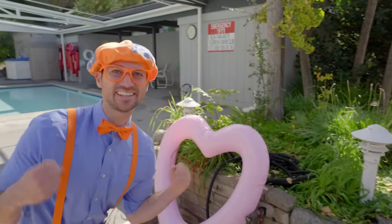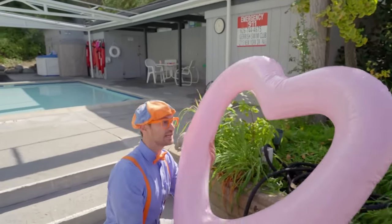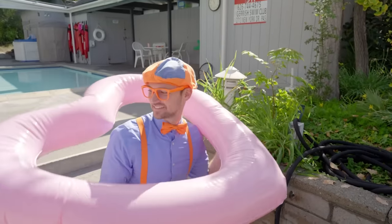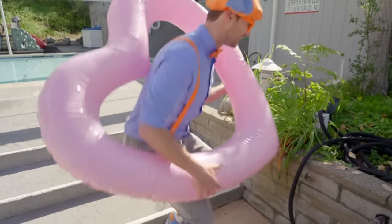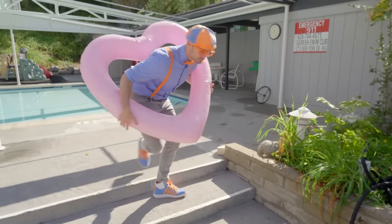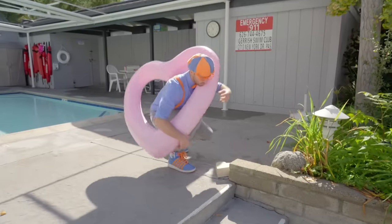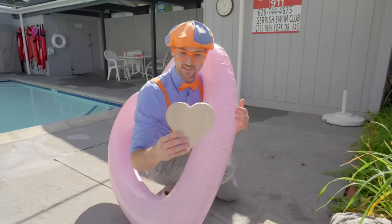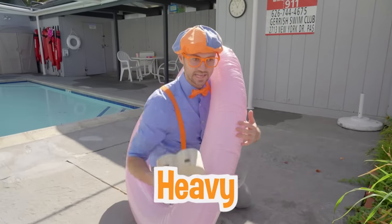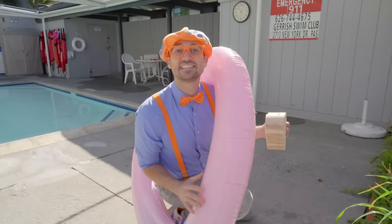Woo-hoo! Yeah, a little game of Heart and Seek. Whoa! This one was pretty easy to find, because it's such a big heart. Wow, I love Valentine's Day, and I bet you can guess if this is gonna sink or float. Okay, let's see. What else can we find here? Oh, check it out! Whoa! Wow, another heart! Whoa, it's really heavy! But there is some air inside. I'm so excited to see if it's gonna sink or float.